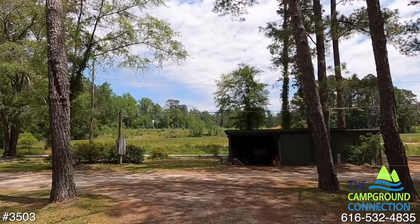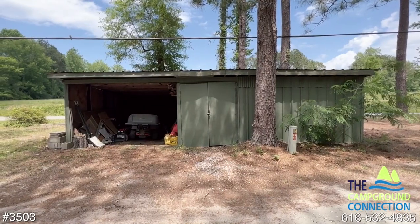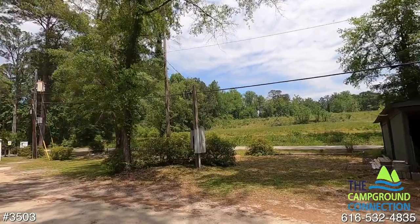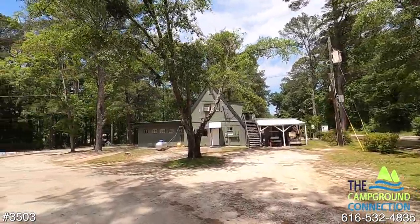The shed houses much of the outdoor equipment needed for campground maintenance. There is also a closed space for paint and plumbing supplies. The campground does not offer propane, as Gala Gas is located less than a block away.